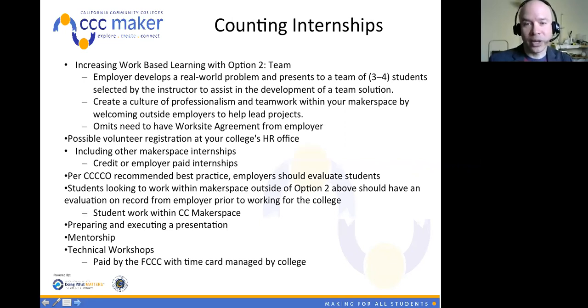You can create a culture of professionalism and teamwork within your makerspace, because they're actually working within that space, and you're seeing employers coming in, and so that raises the level of professionalism that students have to employ while they're working on those projects. And there's also the concept of promoting connection to external employers, with the makerspace being a hub where they go and seek out talent and bring problems. And so it lends to a lot of great energy and ecosystem building to provide option 2 and to afford option 2. It's a different thinking.